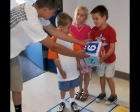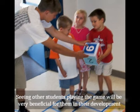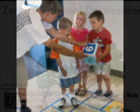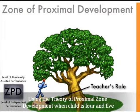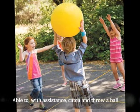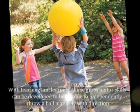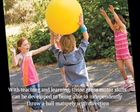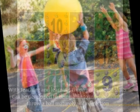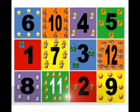Children often learn from their environment. Seeing other students playing the game will be very beneficial for them in their development. Also, using the theory of proximal zone development, when a child is between the ages of 4 and 5, they are able to, with assistance, catch and throw a ball. But with teaching and learning, those gross motor skills can be developed to being able to independently throw a ball maturely with direction.